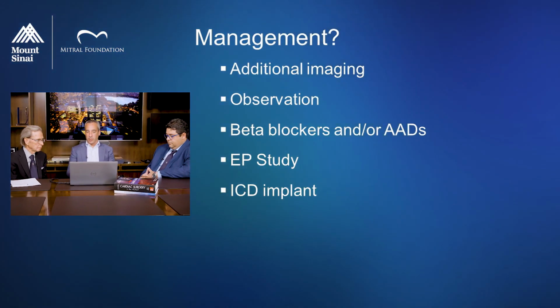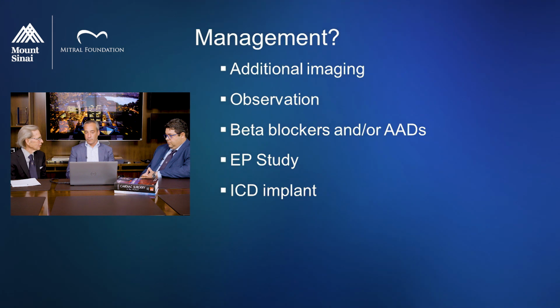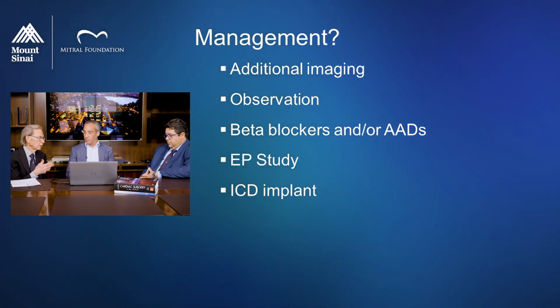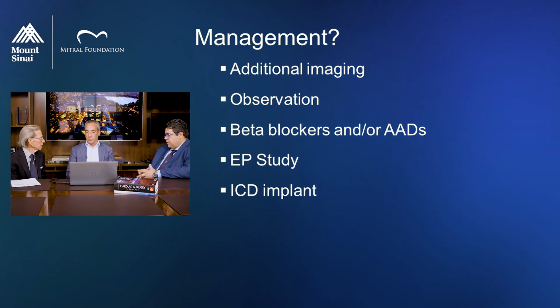All right, so what happens here? Okay, so the question comes up, of course, do you do additional imaging at this point? Do you just observe? Do you give her beta blockers and antiarrhythmics? I mean, she just came to see you, being an internist or a cardiologist, because she has ectopy. Now, you're telling her that we need to look further because this could potentially be a risk factor for other events? Correct. We know that she has a risk for sudden death. What we don't know is she has prolapse. Right. She has all these.